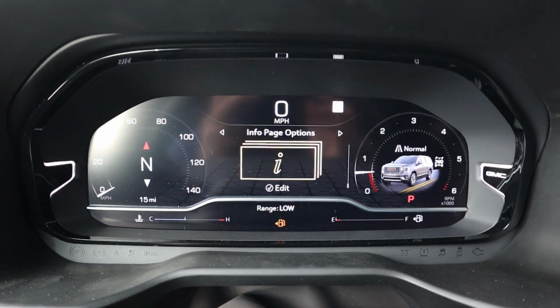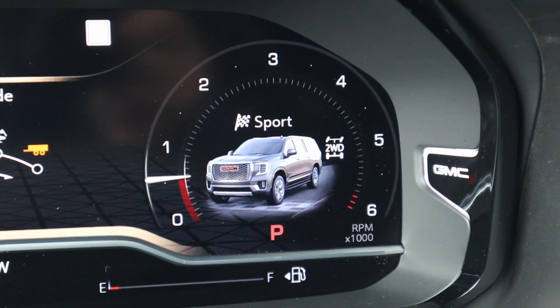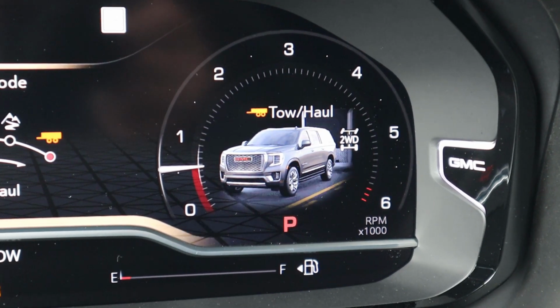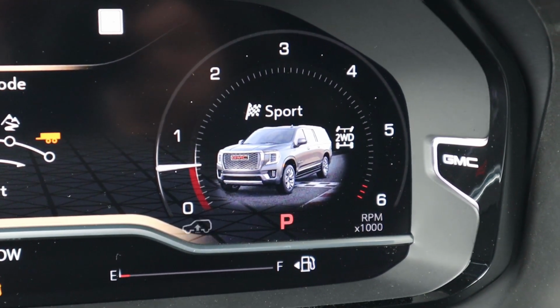And yeah, that's pretty much everything for the center stack for now. Now getting into the different drive modes here. So notice first off, we have the normal that starts in, then we have the sport, we have the off-road, and then we have the tow haul mode. And I love how it has the animations for the different drive modes. And it shows it actually move for a second as well.